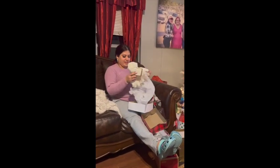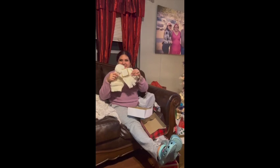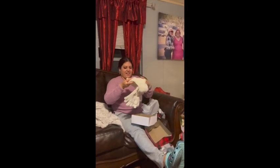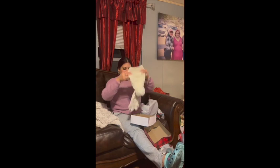I got hat and gloves for winter. Yes, this is a cute hat. Put it on my face.